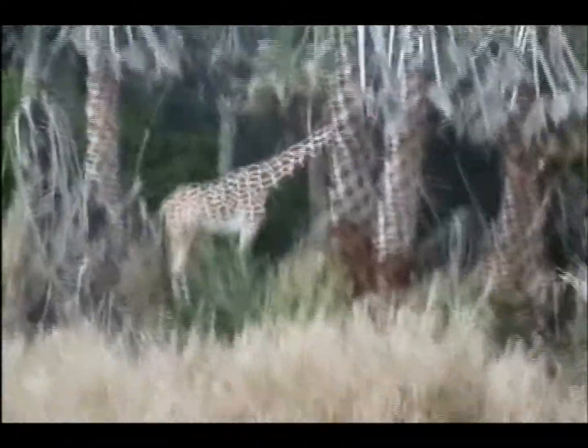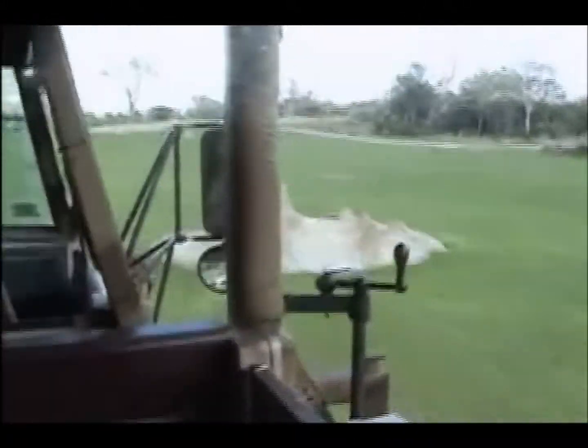As we go around the corner as well, white-bearded wildebeest. White-bearded wildebeest are the largest migrating herd of animals on Earth. 1.5 million cross Africa each and every year, which is what I call a traffic jam.